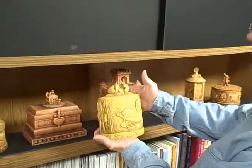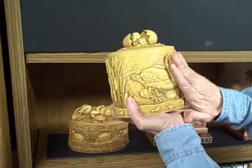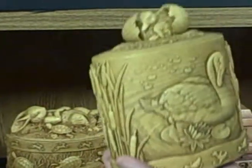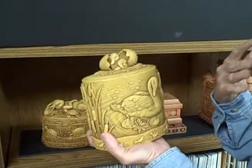So there it is. You can see what's fun about this is now we're using the wood grain to even give you a feeling of water in this. Well, what a step. What a step forward in thinking of this art form.